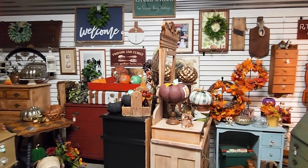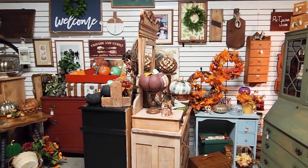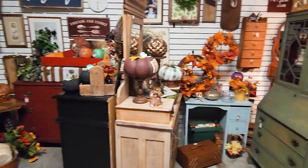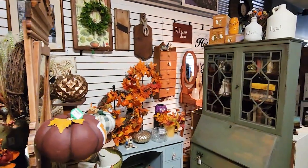It's a little chaotic looking in here right now, but I just don't have the time to fix it up. I've just kind of straightened up some things, and then I brought in this table over here, so we'll get to that in a minute. I'm just going to start you guys over on this side.